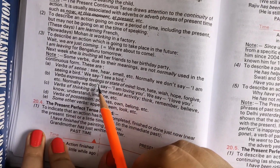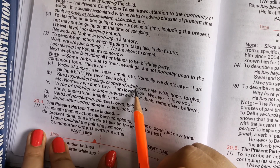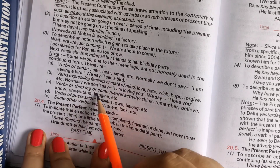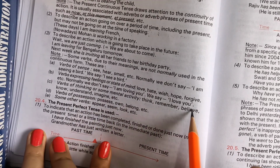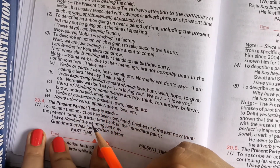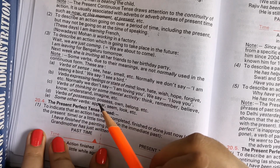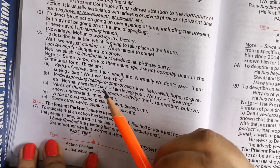Next, verbs expressing feelings or state of mind. Now, let's see the examples. I am loving you, we say I love you. Verbs of thinking or some mental activity: think, remember, believe, know, understand, imagine. I'm understanding your case. Well, this seems to be correct, but I understand your case is more appropriate.